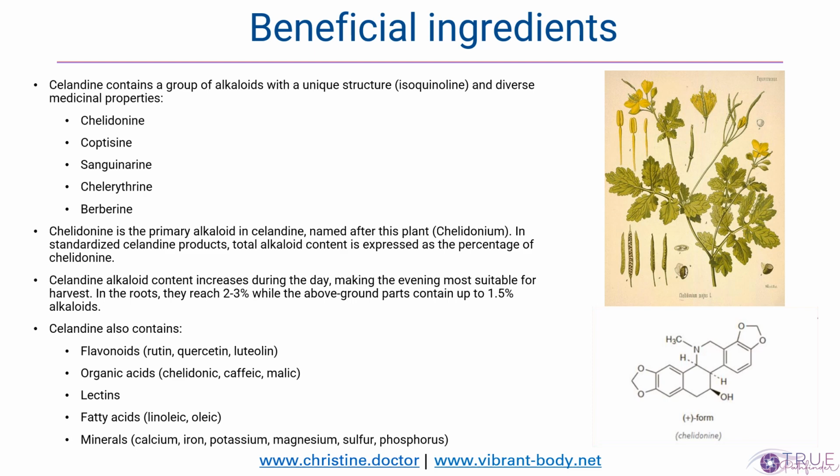Chelidonine is the primary alkaloid in celandine and is named, of course, after the plant. In standardized celandine products, total alkaloid content is expressed as the percentage of chelidonine. Celandine alkaloid content increases during the day, making the evening most suitable for harvest. And in the roots, they reach 2 to 3%, while the above ground parts contain up to 1.5% of those alkaloids.